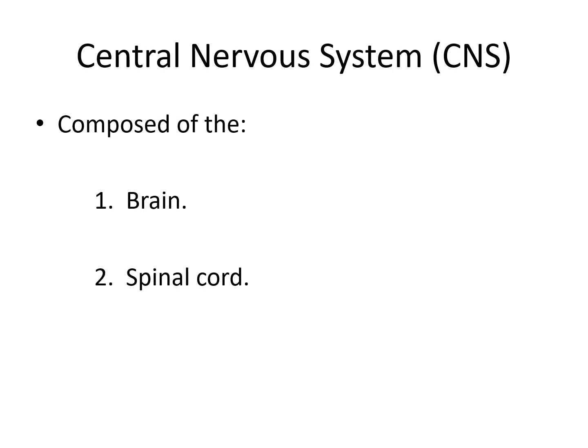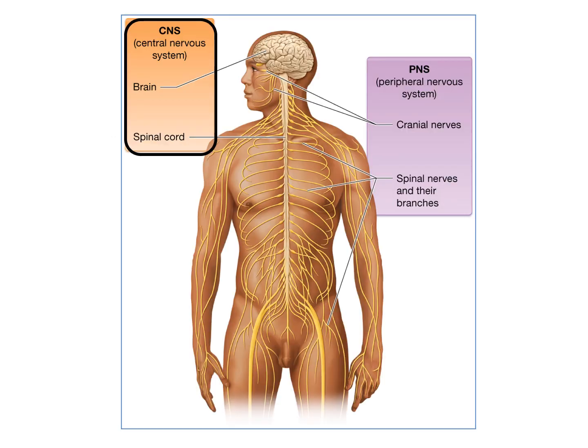Okay, so what's composed of the central nervous system? Well, again, there's only two parts to it, which is nice, makes it simple. The central nervous system is composed of the brain, that's in your cranium, and your spinal cord that extends inferiorly down into the vertebral canal of your vertebrae. Here we show an illustration. That's your brain, and here's your spinal cord. Together they make up the central nervous system.